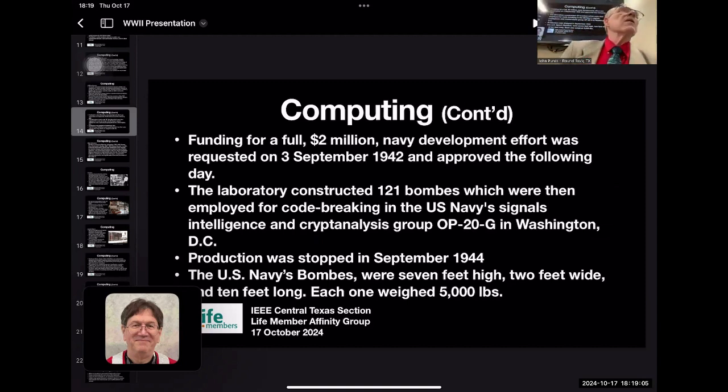Once these were proven, the Navy got funding for a full $2 million. And I thought this was great considering the kind of time frames we have today. They put in their request on September 3rd, 1942. They got the $2 million approved the next day. Something our Congress would never do now.